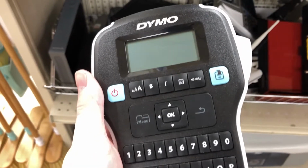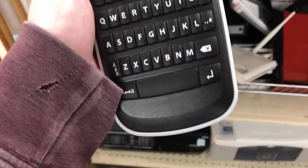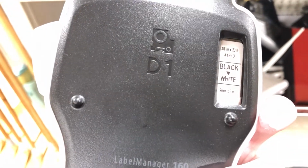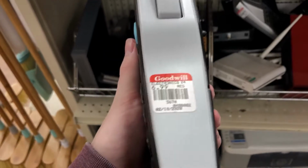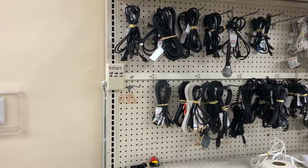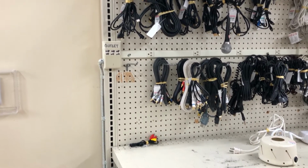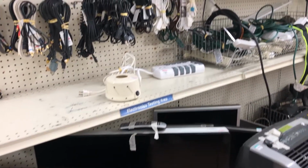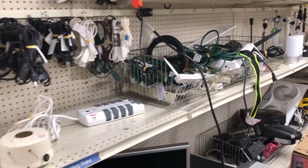Here's my find of the day so far. It's a Dymo Label Manager label printer. Uses these D1 cartridges that I already have a whole bunch of. This will be a nice gift for Lana. More electronics and TVs over here on this side. Lots of power and other sorts of cables.